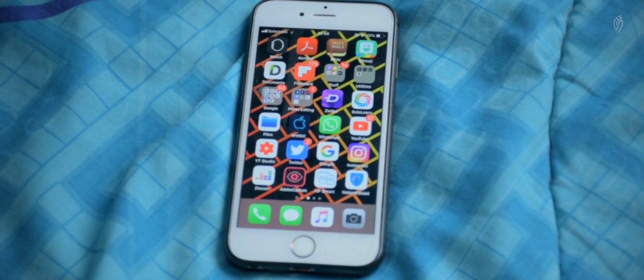So again, this was a replacement of my Android phone. It was the first time I'm getting to use an iOS device, and let me say both parties have their strengths and weaknesses, but this is not going to be a comparison between Android and iPhone. I'm just going to guide you on whether you should get the 6s in 2019.